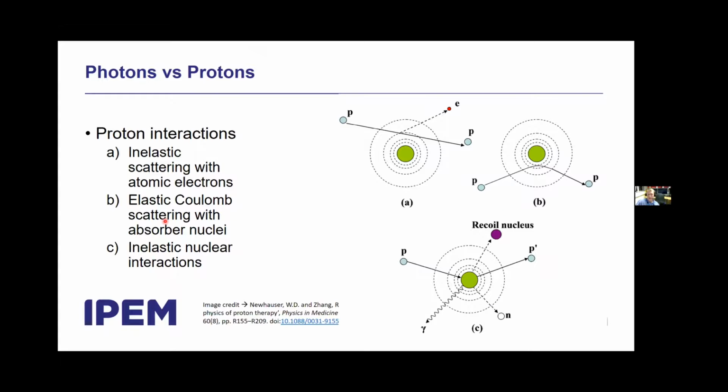The second type of interaction is elastic Coulomb scattering with absorber nuclei. Now, this deflects protons from the path. These are largely unimportant for what I'm going to talk about here, but they do end up with a broadening of the beam penumbra. They do end up with a broadening of a proton beam at depth. And the final thing is inelastic nuclear interactions where the proton is absorbed by the nucleus and it might kick off a neutron. Now, the key thing, though, is these inelastic scattering events with atomic electrons mean that protons are constantly slowing down along their path. And that's the key thing I want to draw your attention to, this continuously slowing down of the protons.